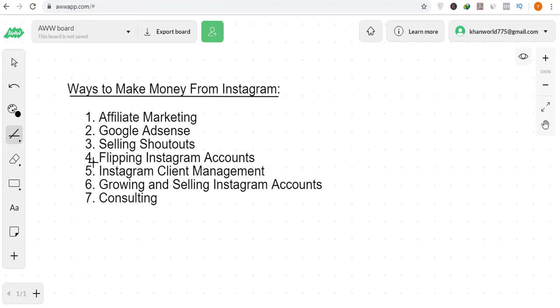So now let's move to our third method, that is selling shoutouts. Selling shoutouts is actually a promotion. You can just call it Instagram promotion. Let's suppose someone reaches out to you and you have an Instagram account that has a large number of followers. Let's suppose you have 50,000 followers. So a guy reaches out to you and requires a shoutout for his own Instagram account for promotion purposes.